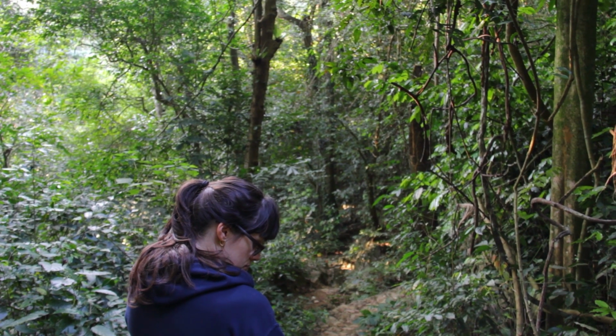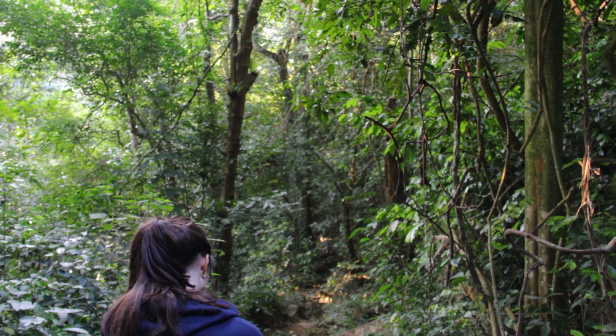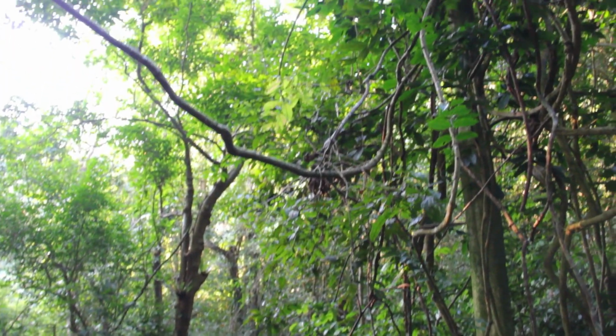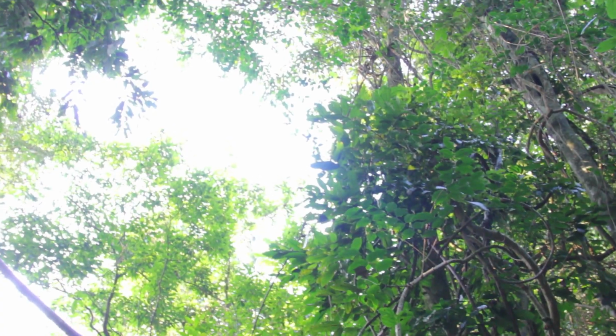We knew we didn't have enough time to make it to the 1,000-year-old tree, but our goal was to spot some wildlife. We walked for about 20 minutes and then just stopped and listened. Suddenly we heard something.